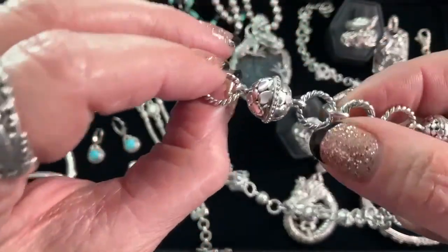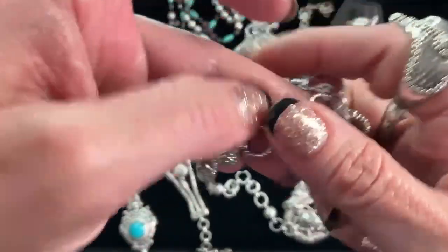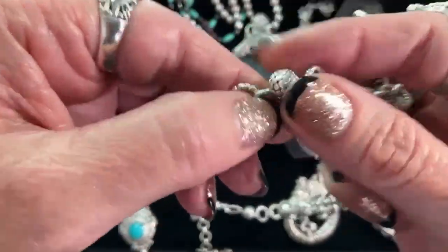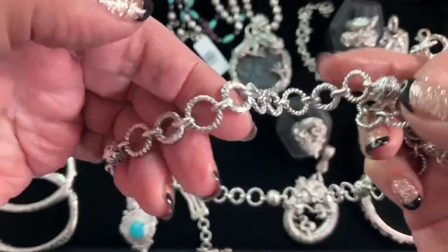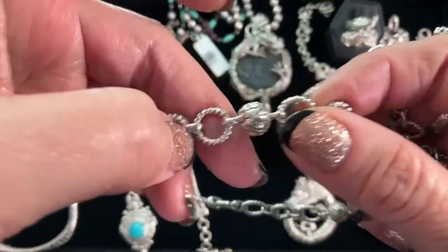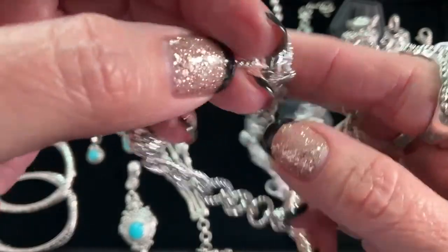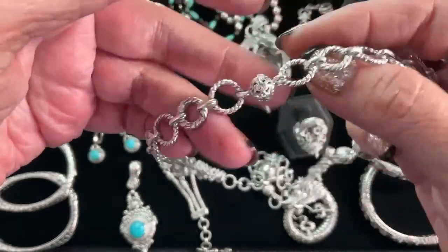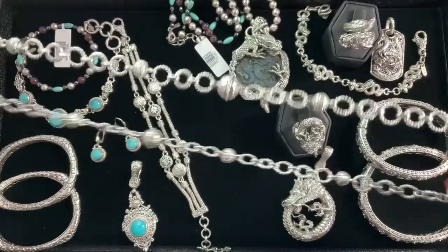You're going to get, oh my gosh, love this one, the watermark with the little jawline beads. Again, another flat jawline. Then you go down to another chain link, and again a little flat jawline. Then you're getting another watermark bead, another flat jawline. And then this one ends by the lobster with another chain link. So it's that gorgeous necklace.